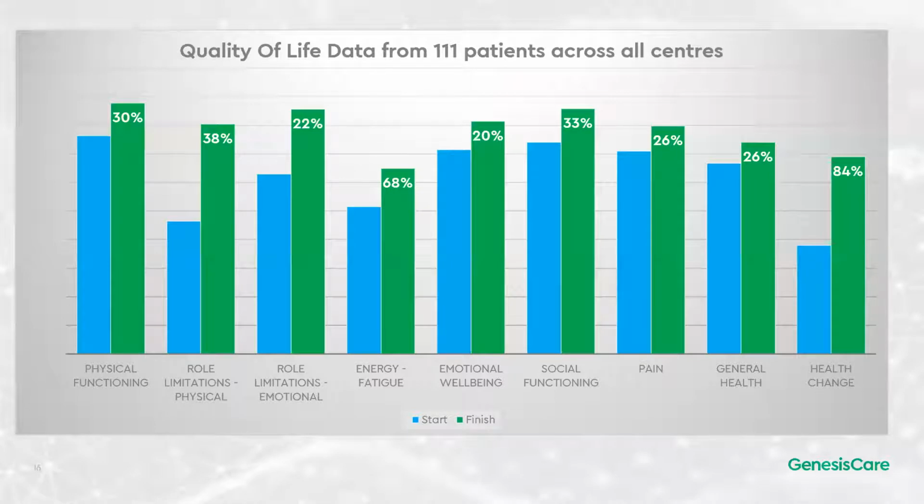At GenesisCare, we offer a 12-week exercise medicine program to all our patients. And we collect baseline and post-intervention PROMs and objective assessment data. So this slide shows the quality of life data from 111 patients across all our centers that are currently offering exercise medicine. And we use the SF36 version 1 to collect the data. So as you can see, there have been improvements in every single subset of the quality of life, with the biggest improvements being shown in energy and fatigue at 68%. And 84% in health change.